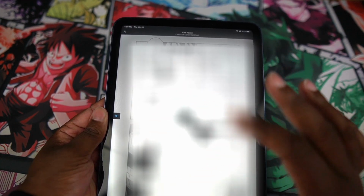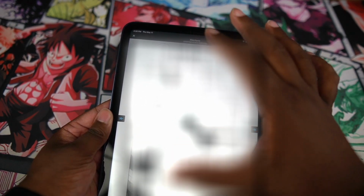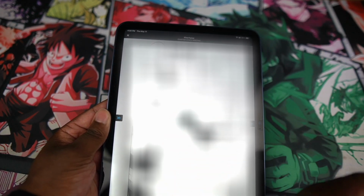And I like the UI, I like the design so far. It's very simplistic and it's not too intrusive like the actual Shonen Jump / Viz Manga app itself. This is very sleek and kind of sexy. I actually do really like this right here. It's not too intrusive, like I said.